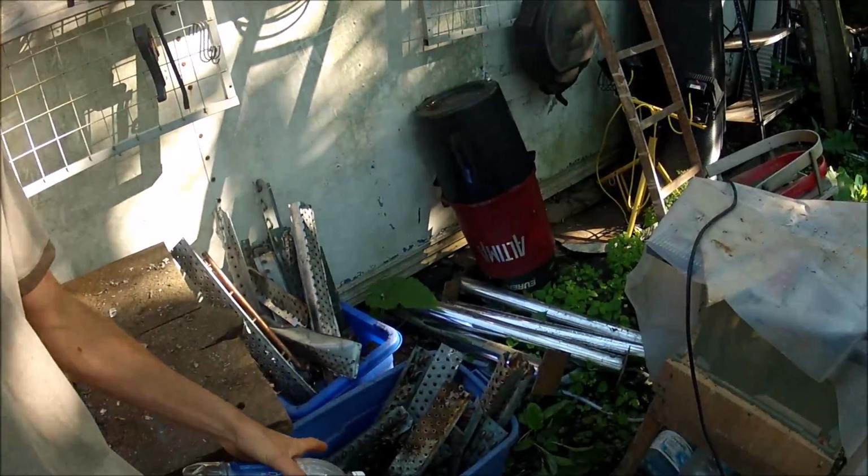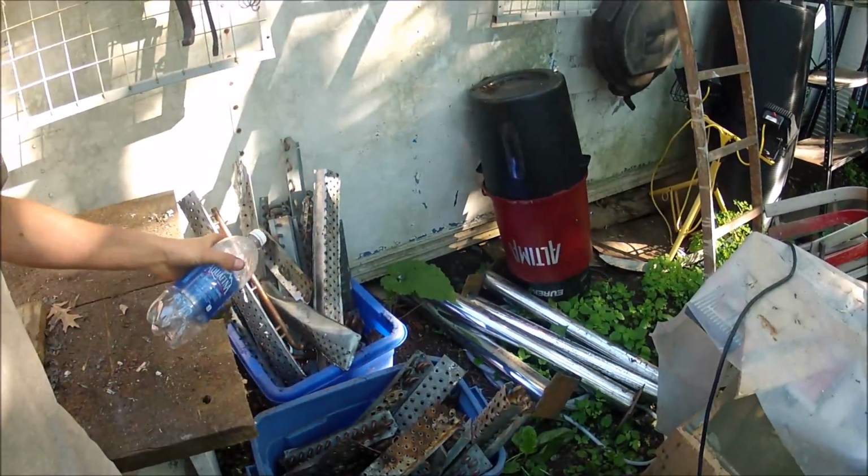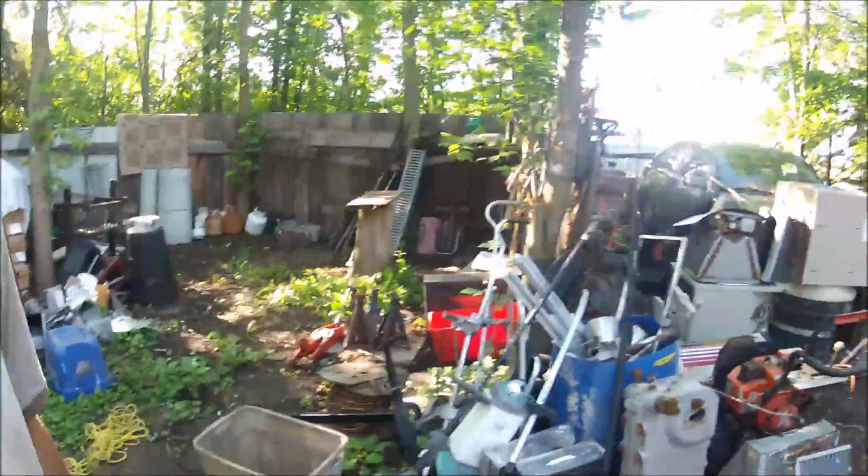Okay guys, a lot of hard work last night. Show you what I did. So there's all the ACR cutoffs, and I still have to go through that stuff. All the ACRs are gone over there, and I'll show you the truck over here. It's pretty full. Saturday morning, I'm just getting ready to go to the auction.